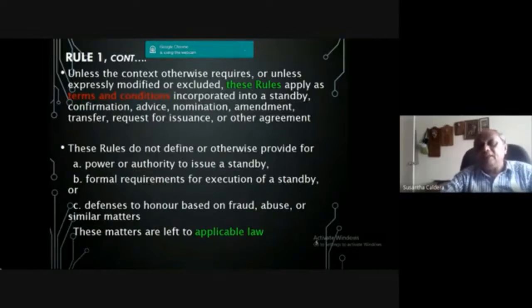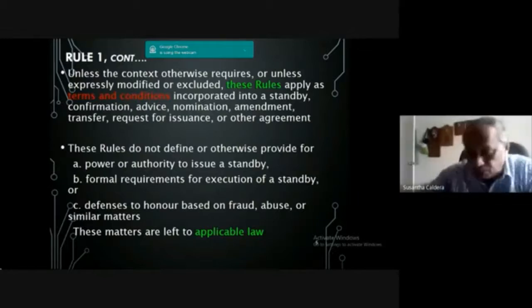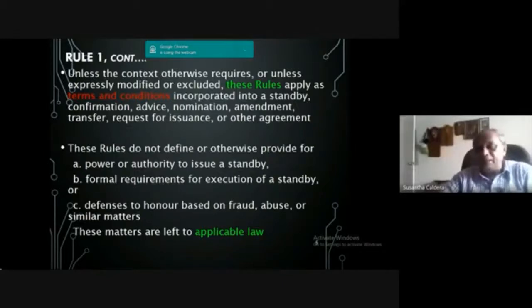Everything we can do under UCP 600, we can do under the standby LCs also. If you say standby letter of credit subject to UCP 600, then transfer, confirmation, nomination, amendment, all those things, the relevant UCP articles will apply. But if the LC says subject to ISP 98, then ISP 98 will apply. These 10 articles will apply, covering all those steps, right?